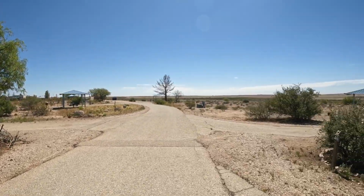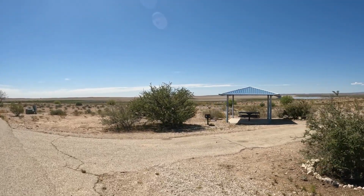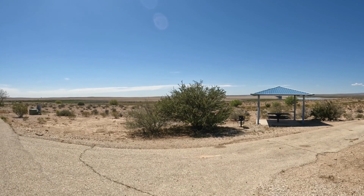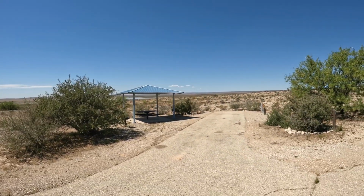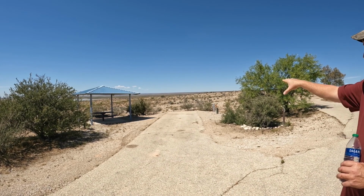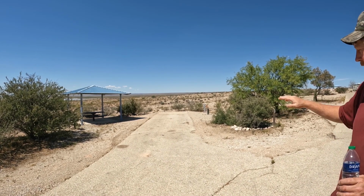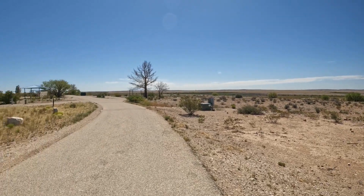46 is a nice big site. A little bit of slope, about a foot of slope front to back. The one thing you'll notice with these sites, what they try to do, and with 46 here, you probably can't tell the grade because of the camera, but you can see the crack in the asphalt there. They try to pitch it down and then flatten it out. So from the crack back is fairly level. From the crack to here is about a foot of pitch. So they do try to make it fairly usable.